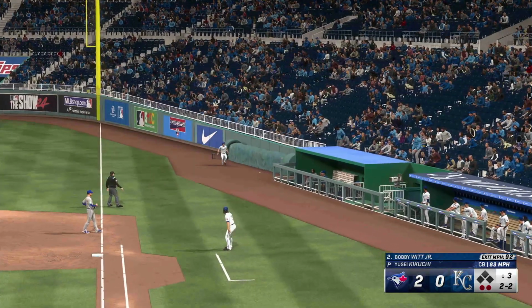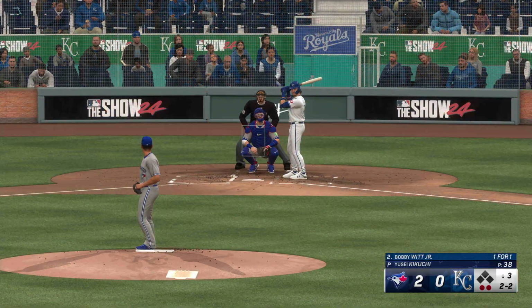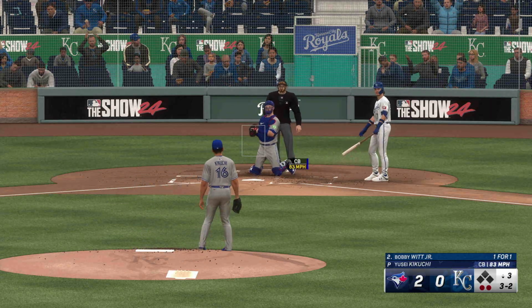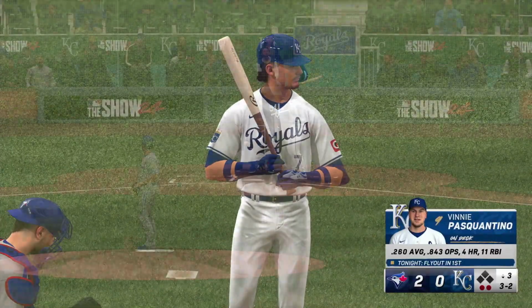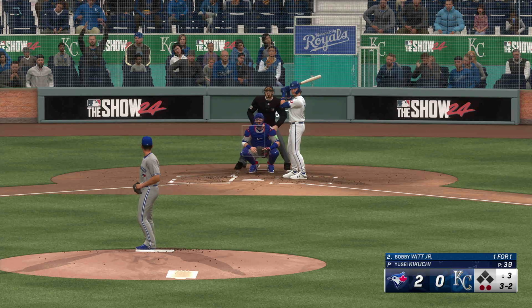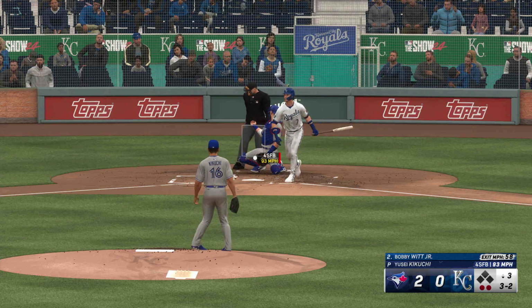Foul ball, another 2-2 upcoming. And that one moves his feet. Wow, this guy's really battling up there as if his run is the game-winning run. I love his tenacity. 2 outs. Fouled off the plate. They'll do it again.